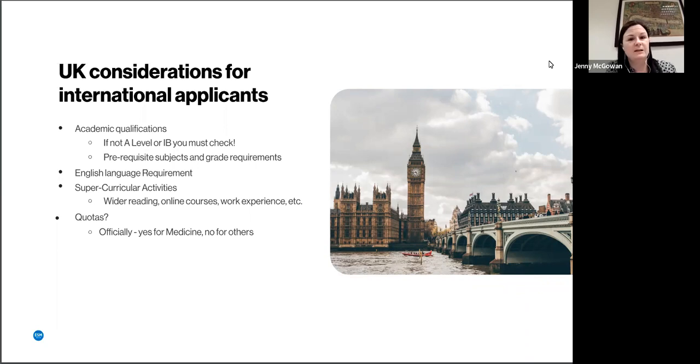And I think my experience in Hong Kong is that actually this is the bit that students often fall down on. They focus too heavily on purely what they're doing at school and haven't done any work experience, haven't done any reading about the course that they're interested in beyond what they're studying at school. And actually UK universities are very interested in that. They're interested in your passion for that subject, and great ways to evidence that is to have taken online courses or entered essay competitions or undertaken work experience.